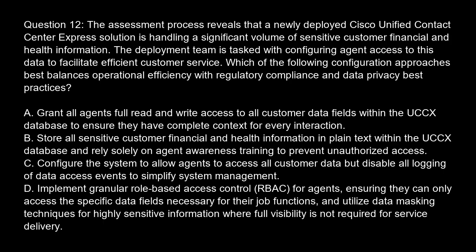Option D. Implement granular, role-based access control (RBAC) for agents, ensuring they can only access the specific data fields necessary for their job functions, and utilize data masking techniques for highly sensitive information where full visibility is not required for service delivery.